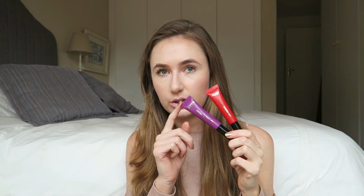So if you like natural 80s vibes, I would say that one would be a perfect brown. Then Maybelline have also, oh sorry, this is L'Oreal Paris. They've brought out lip paints as well. I'm sure you've seen them circulating all over YouTube and on multiple blogs.